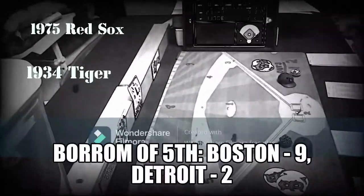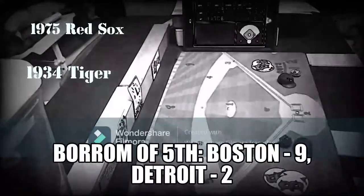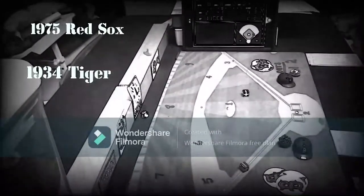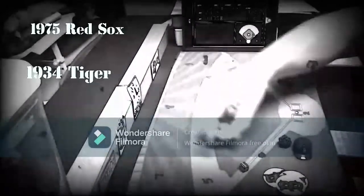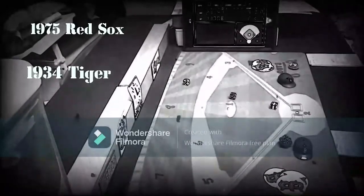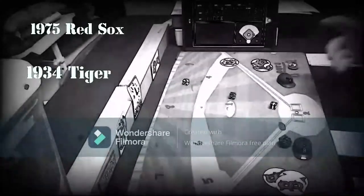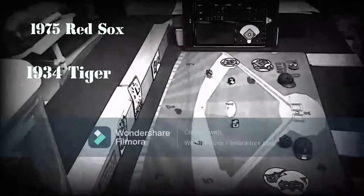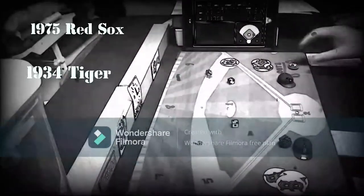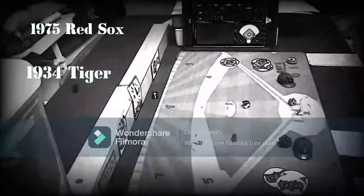9-2, Boston, who has scored in every inning. And Jo-Jo White is up for the Detroit Tigers. He gets a 6-10, which is a fly to center. Charlie Gehringer gets a 6-7, which is a walk. Again, a guy on every inning. Greenberg comes up. He gets a 5-6. That's a fly ball to left. Two away. And Mickey Cochrane is up, and he gets a 5-10.